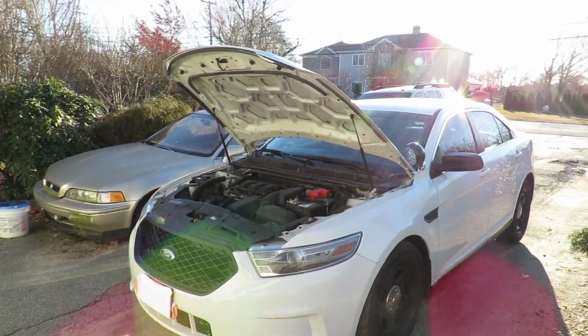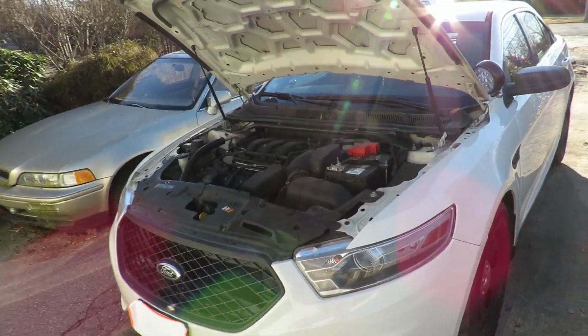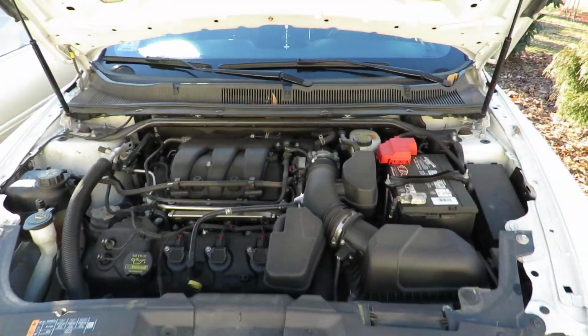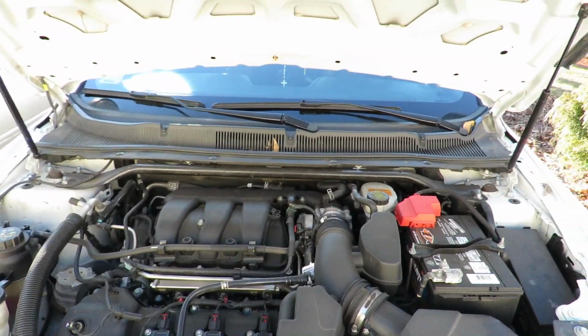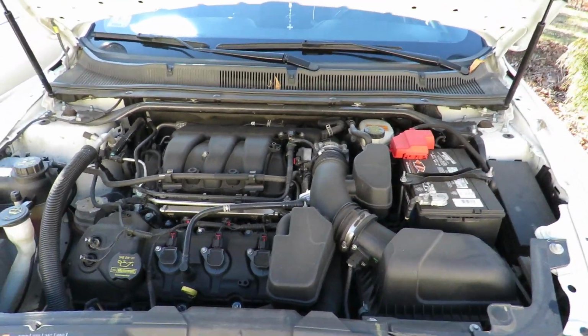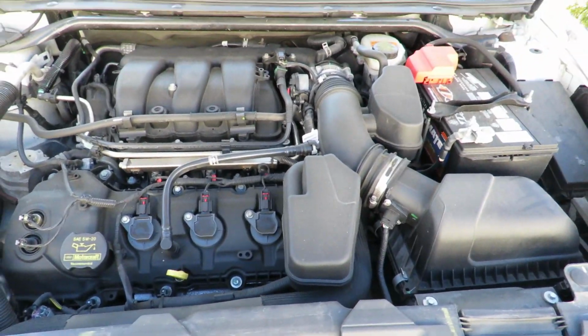Okay, and the last thing is sideways engine, question mark. If you guys may or may not recall, I always came from big cars, V8s. I had a Mercury Grand Marquis, 2004, as my first car, and then obviously my Crown Vic is my second. This is my third, so this is a very small engine compared to the engines I've seen, but the engine seems to be mounted sideways.